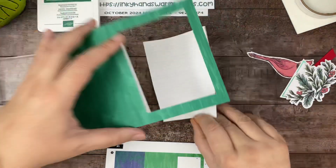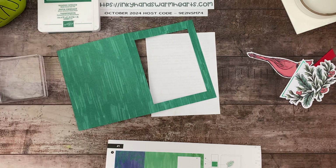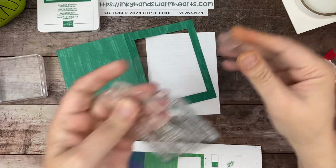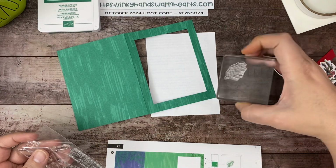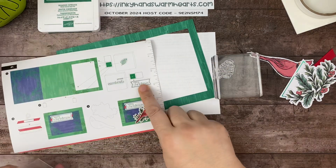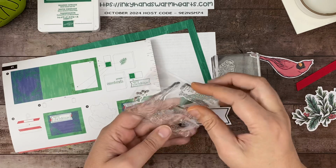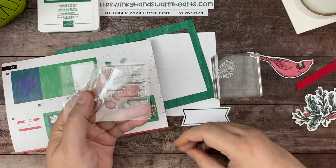So here we go. And we're gonna get our stamp out, and we are going to get that little greenery stamp. So this one right here. And I'm gonna put it in the corner, because on the other side, I'm gonna get my Merry Christmas. And I'm gonna show you real quick. It shows you how to line up the words, okay? So let's try and put it all on the block the same way. So we're gonna get out the Merry and the Christmas.